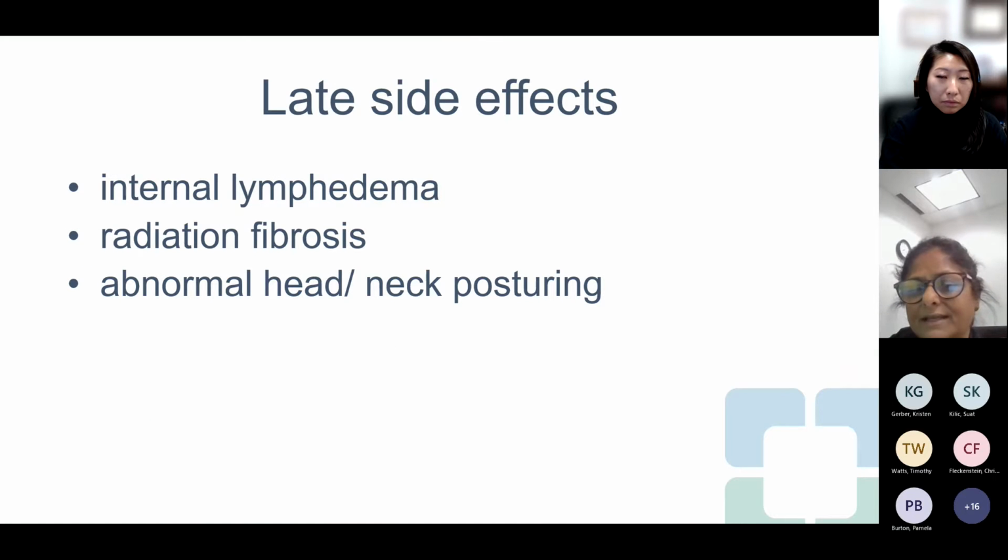So this is late side effects, meaning, after radiation, what are the prolonged side effects that take a long time to mitigate, or to work on, or sometimes they are just there to stay. So it's internal lymphedema, radiation fibrosis, and abnormal head and neck posturing. Internal lymphedema is kind of the most important out of all these.